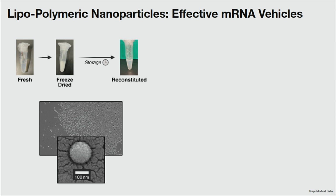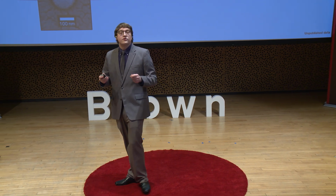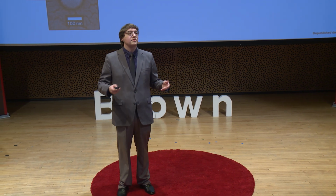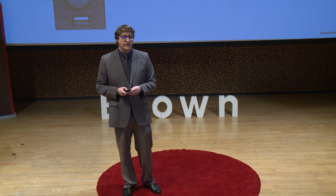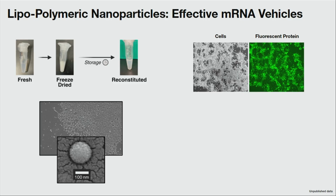To prove that these particles can be used to deliver mRNA to cells, we utilized mRNA that encodes for green fluorescent protein so we can visually observe when these cells begin making this protein. You can see here that after we add our nanoparticles to these cells, we see a high amount of widespread expression, showcasing that our particles can indeed not only deliver mRNA to cells, but that this delivery results in functional protein expression. Quantifying it, you can see that our particles perform at the same level as the lipid nanoparticle technology on the market today.